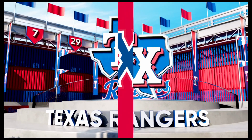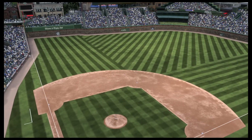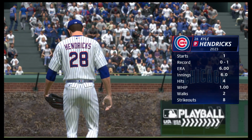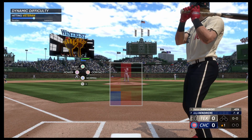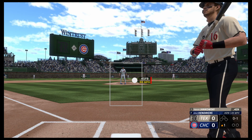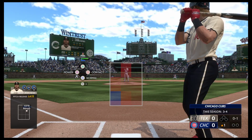Live from the north side of Chicago, Wrigley Field, interleague baseball on MLB The Show. It's the Texas Rangers just about to get underway. Pitching for the Cubs in this one, Kyle Hendricks. What should we keep an eye on here? Been a very solid pitcher throughout his career. ERA around 3.5. What I like is he competes, he stays in the game, and he gives his team an opportunity to win.